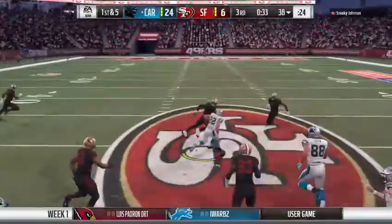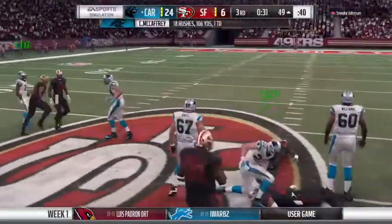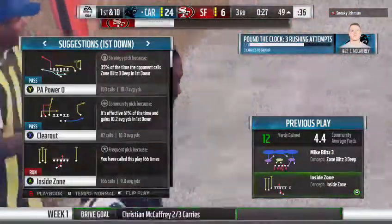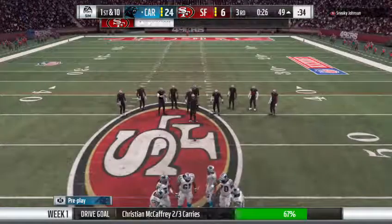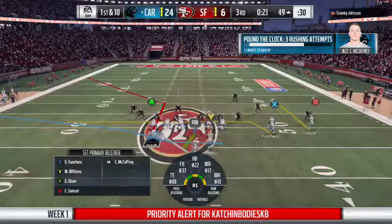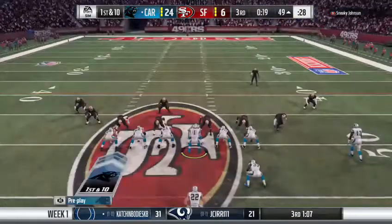McCaffrey following the penalty. And an alley to run. They pick up 12 on the play there, and they move the chains. Yeah, another good run there. He's been such a big part of their success here this afternoon. And that last carry, it puts him over 100 yards now for the day.